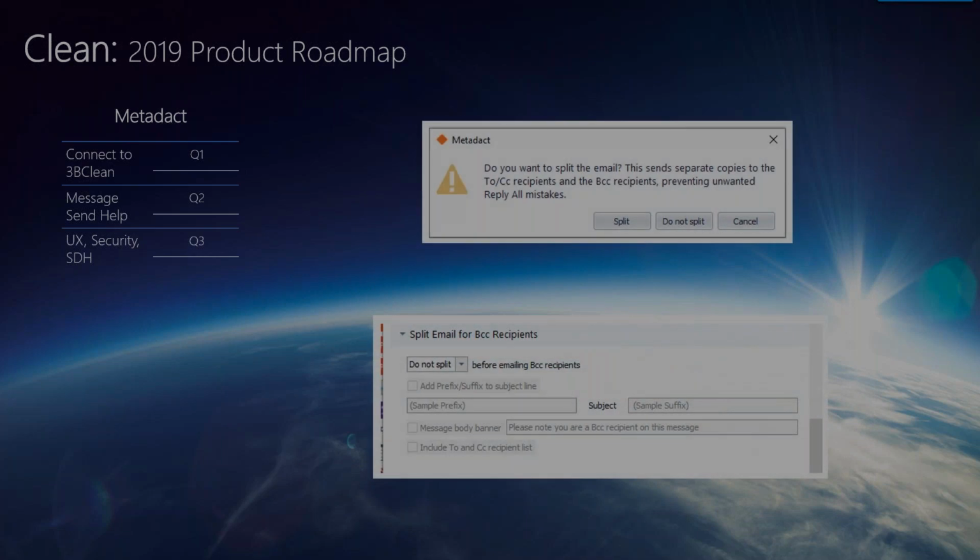And additionally, this is within Outlook, and this corresponds to our approach to sensitive data handling. So trying to reduce the amount of potential mistakes that are happening as a part of the email workflow. So we've moved forward with that a little bit. So this is to reduce the amount of accidental email mistakes.